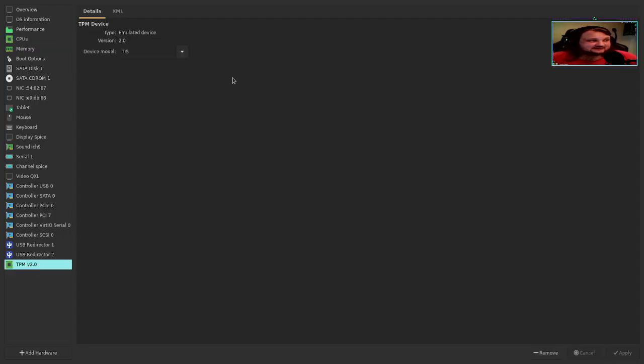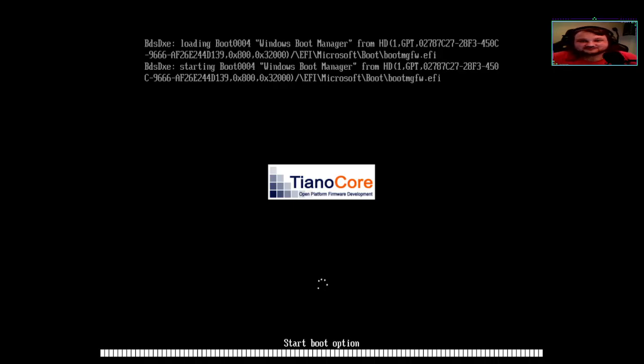But our VM here has an emulated TPM chip. And this is what lets us have Windows 11 in the virtual machine. This is using software TPM, or SW TPM. And sorry if you have any audio jumps, it's because of the restarting VM and things. Can't really do much about it. You just have to live with it with me.